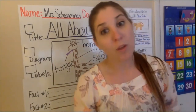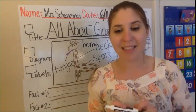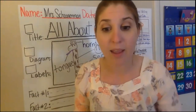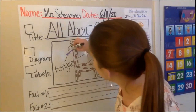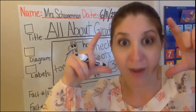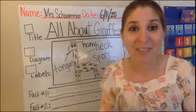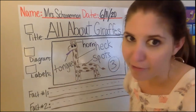Pretty cool stuff. We learned that their horns are called ossicones, and that they have really good vision since they're so tall. They can see all around. They can see for miles. They can see so far away. There's a lot of cool facts. Oh, I didn't even talk about this part. They said in the video, they have big bulging eyes too. So there's a bunch of facts. You can choose one of those to write about, but together what we're gonna write is that giraffes have long purple tongues. You probably guessed it. I love that fact about them.